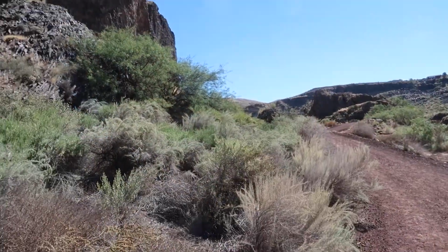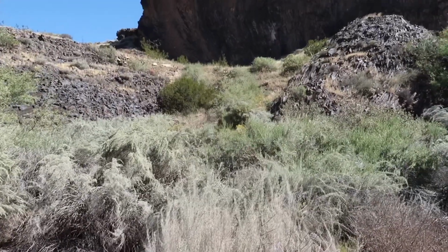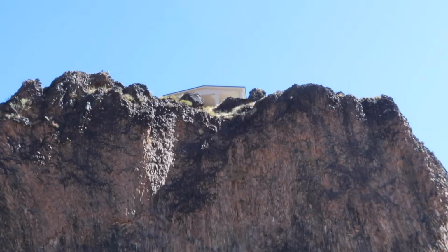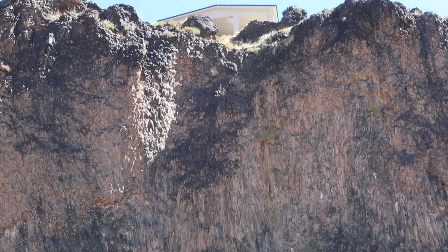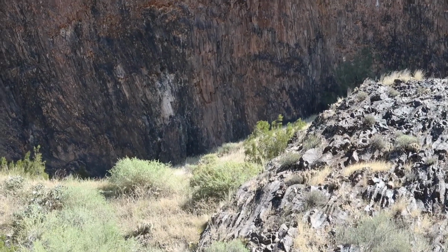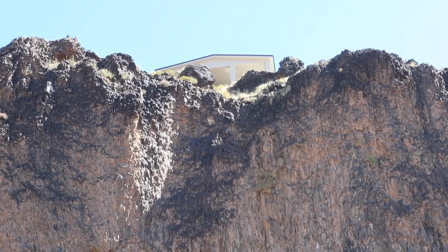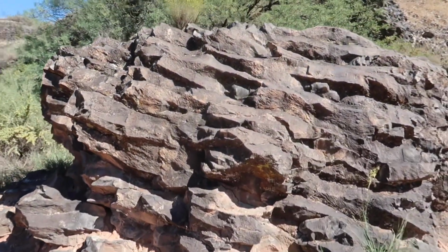So continuing up this trail, you can see all the volcanic rock. Look at this giant overhang cliff. And look at what's on top of it. Literally, they allowed somebody to build a giant house up there. But that house is literally hanging over on the edge, probably further than what the bottom of that overhang is. I'll tell you, that doesn't even look safe. I wouldn't even want to walk up there, let alone build a house on it. Pretty nice house.